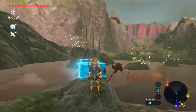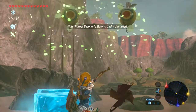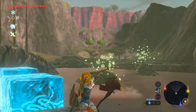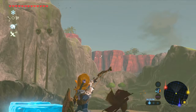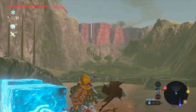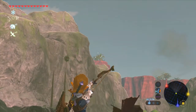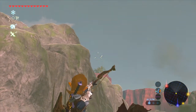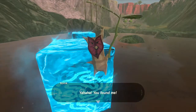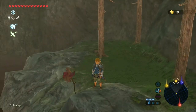Okay, so what exactly... Oh, jeez. This very well could break by the time we're done with this. Well, this bow was good while it lasted, but I've got multiple bows that... There it goes. I've got multiple bows that can fire 3 arrows at once, so it's not that big of a loss. Especially since we've had this since the Lost Woods.